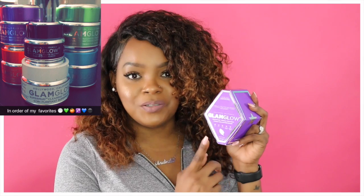And this one is the Gravity Mud. My two favorites are the Super Mud and the Power Mud. But this is the Gravity Mud, and I heard a bunch of good things about this. So with all Glam Glow masks, I just had to give it a try to see where it fits on my scale of favorites. I'll definitely come back to you guys with an update on this. This is the Gravity Mud for firming treatment, and it says firm, lift, tight, tone.